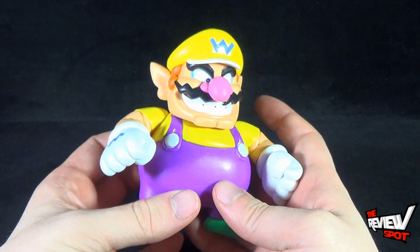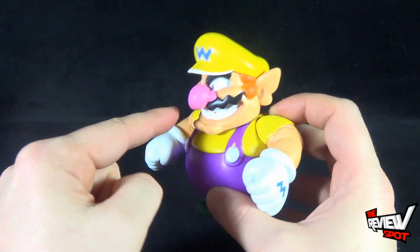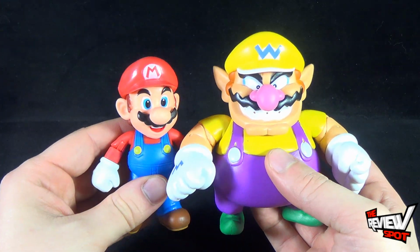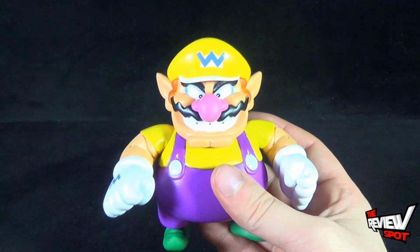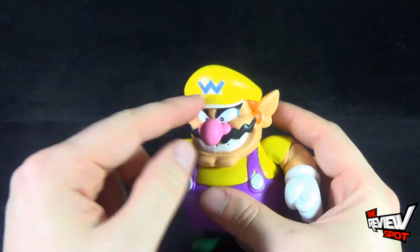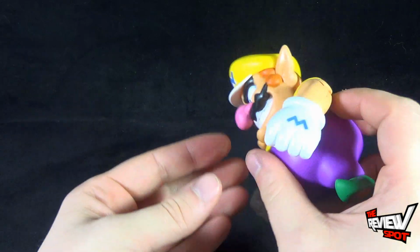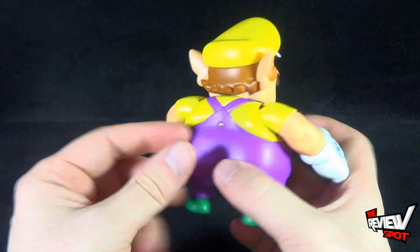Face-wise, he's really neat. His coloring seems a little too orangey flesh-toned, versus Mario, who's got more of a pinkish coloring. The jagged mustache is another familiar sight with Wario, along with the upside-down M's, or in this case W's, on his gloves and hat. The hat isn't removable, neither was it on Mario.